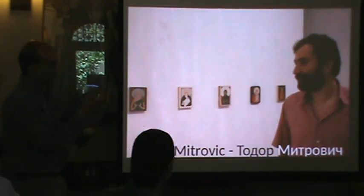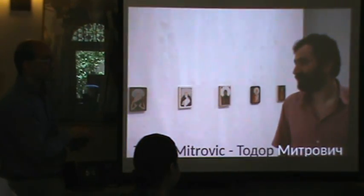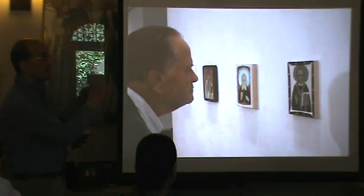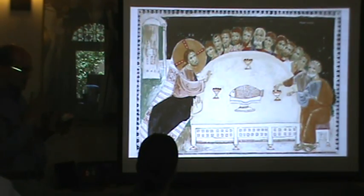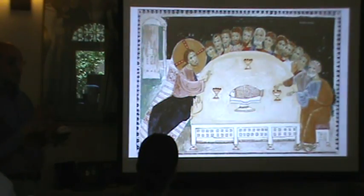Well, some of his icons are very small, some are bigger. And he was also educated as a secular artist. A couple of years ago he had an exhibition of 83 icons like that, and now I'm showing some of them. He tries to make iconography respected, not only by the church, because he does have some church fathers who respect his work, but also by the world of contemporary art. The exhibition was in a contemporary art gallery, and it really had some good success.